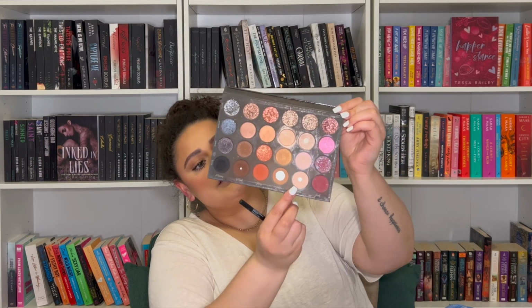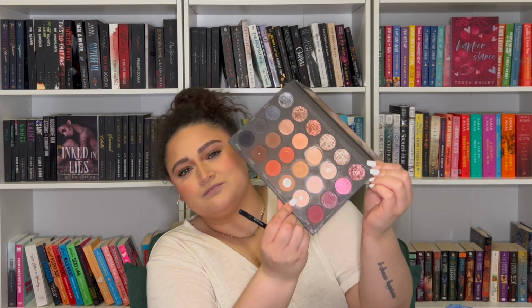So I use this on the upper lash line. And then for my inner corner, I will do this Aura shade right here. It's a white pinkish brightening shade. This is from the Tati palette, so you can't get it anymore. I don't know if she's ever gonna come back out with it, but you can use any brightening shade in the inner corner. I always do a brightening shade because I like the way that it opens up my eyes.